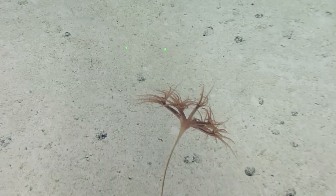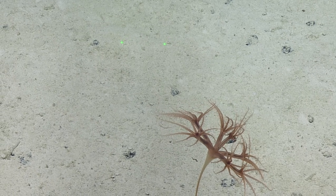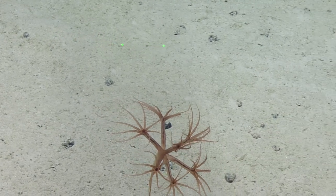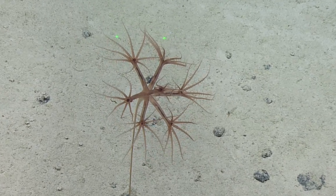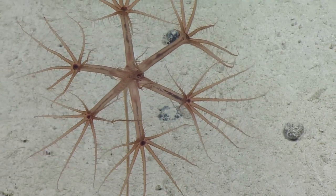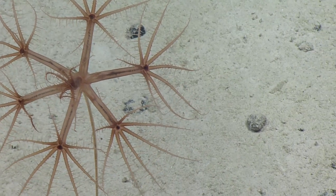Sometimes we can see mysid shrimps close to the polyps. So this is another kind of sea pen. And here again, you can see that it's an octocoral because each of those polyps has 8 tentacles with pinnules extending from each of those tentacles, and there are the mysid shrimps that I was just talking about. So this one has 1, 2, 3, 4, 5, 6, 7 polyps. I'll take a note of that and confirm the genus in a little while.